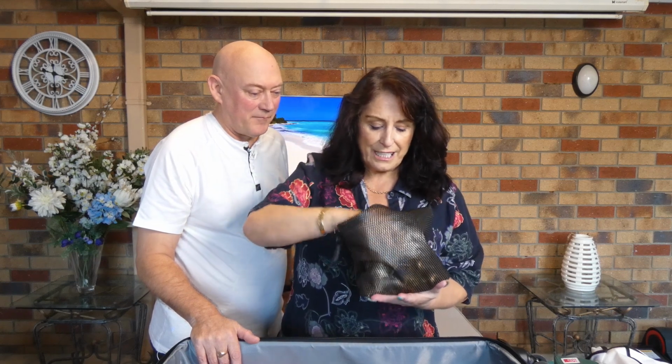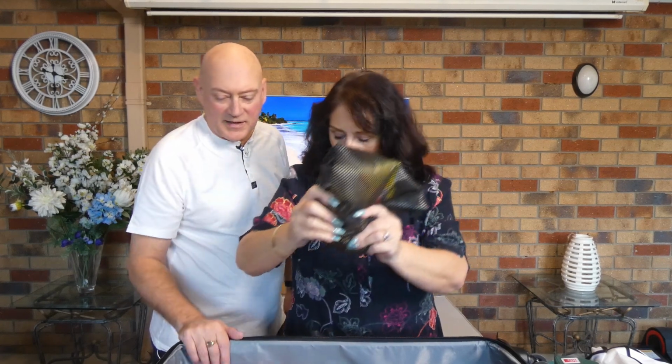Those bits are just things in for the cabin, for convenience, for cleanliness, that sort of thing. Everything for the cabin to make it a little bit easier, so they always stay in there.